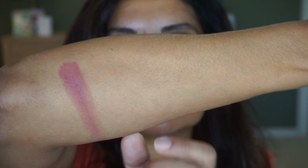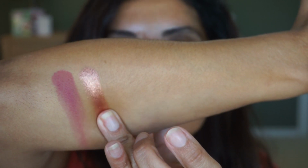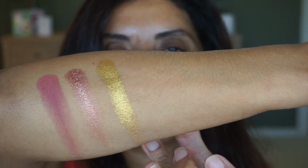Well, that's nice. That glided on really nice. This one is Rose Venus, and it's a foiled metallic. And Temptalia noted that this was previously available as a single. I don't know if she sells the singles anymore. So the next one is Gold Galaxy, which is a foiled metallic.